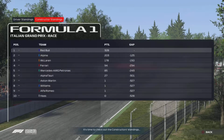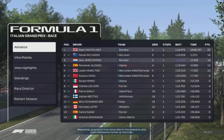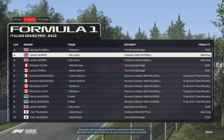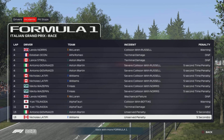It's time to check out the constructors' standings. Red Bull pull further ahead in the standings. Meanwhile, good work from Aston Martin this weekend, who pushed themselves further up the order. And with that, we wrap up another weekend of motorsport. But with more races lined up, be sure to join us when we come back with more Formula One.